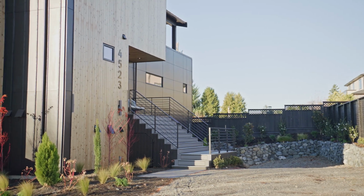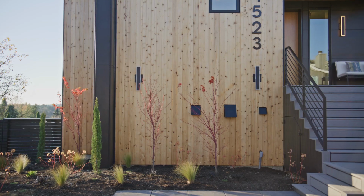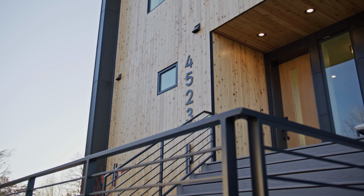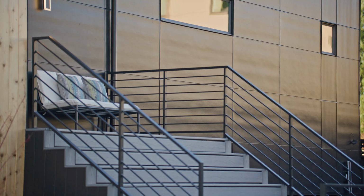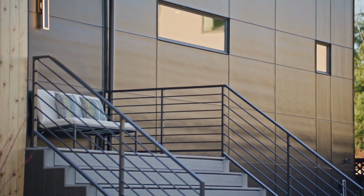Driving up to Obenhaus, you realize how unique the homes that Dwell Development builds really are. As you approach, you see this striking black paint contrasting with the clear cedar siding. It's really quite lovely as you approach.